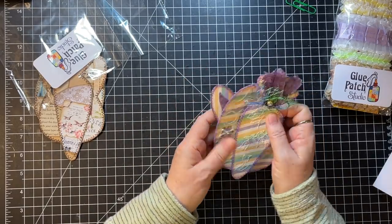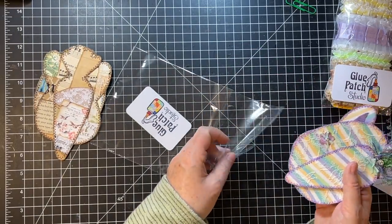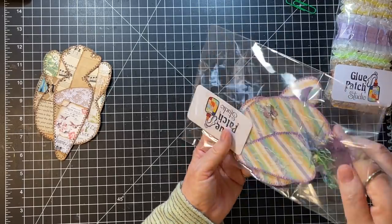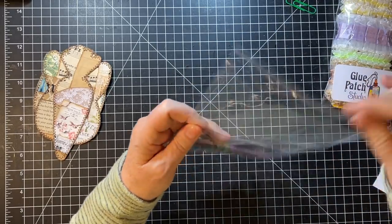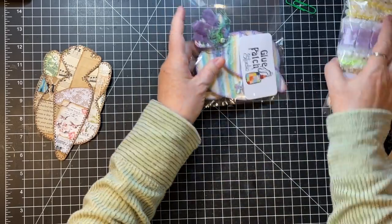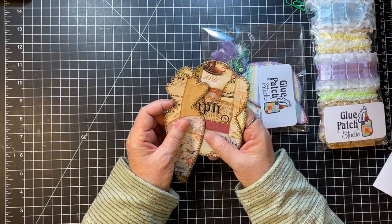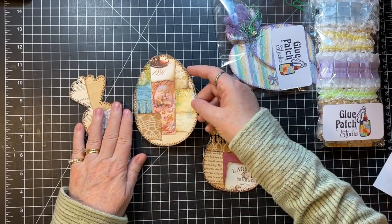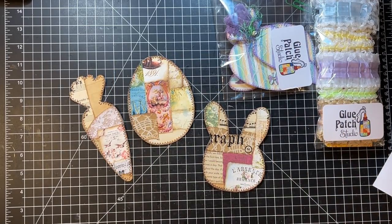Thank you, Delinda. Dee Dee. I always forget because I love the name Delinda. So, anyway, either way, Glue Patch Studio. And then these are Easter journal cards in collage. So, same sort, but in collage.